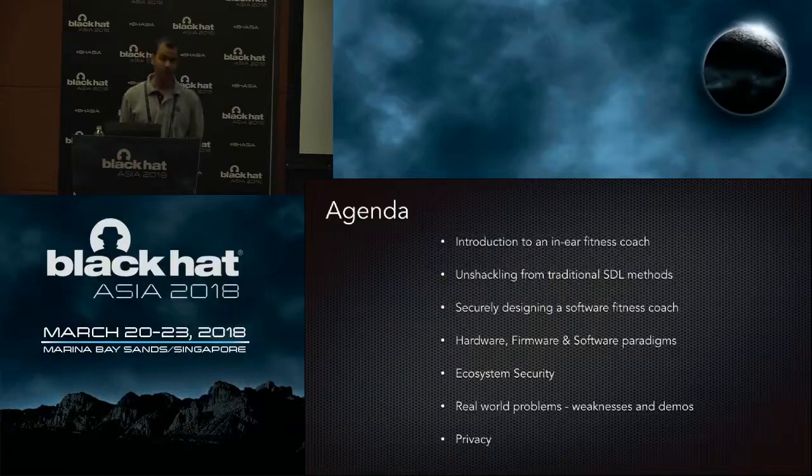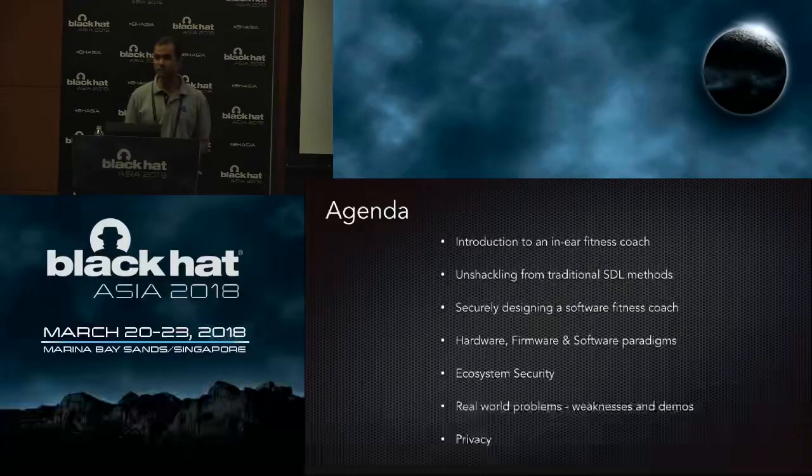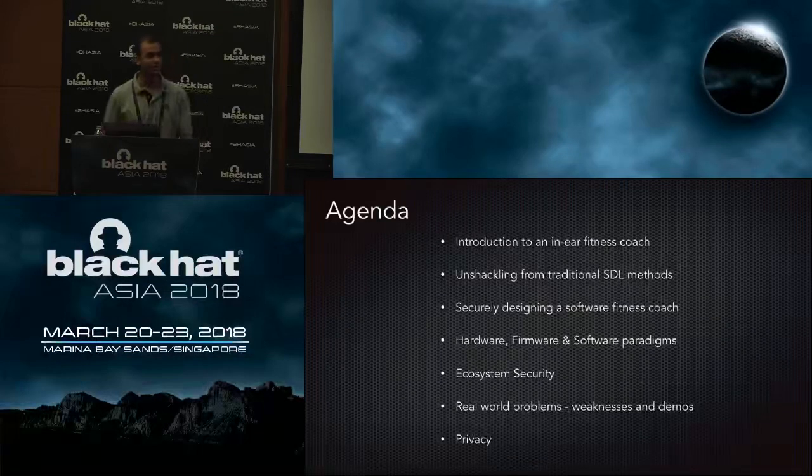In addition to that, Kavya will walk you through a bunch of weaknesses and demos on what problems plague this class of devices. And no presentation about wearables is complete without talking about privacy. So what are the privacy problems that we see when it comes to wearables and IoT devices? What are the questions that the vendors and manufacturers need to ask? What are the regulations? What are the policies they need to conform to when they are shipping and selling an IoT device?